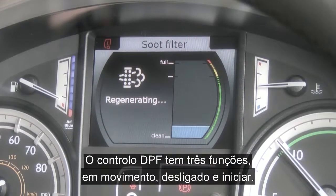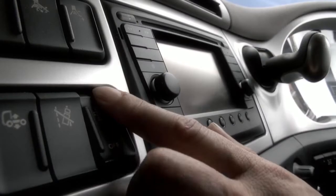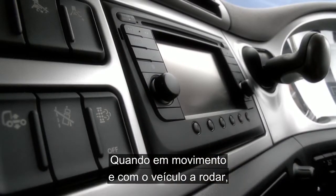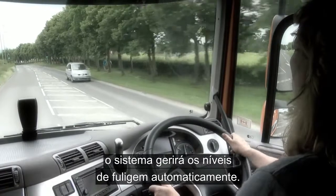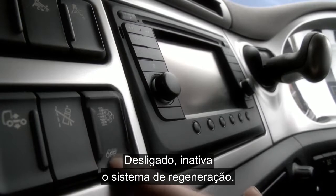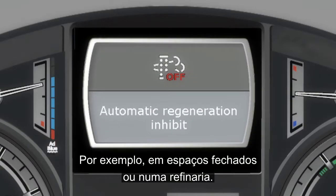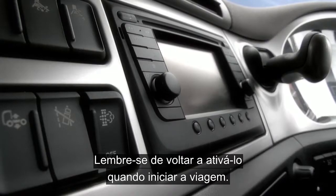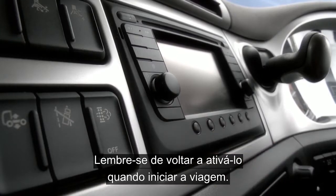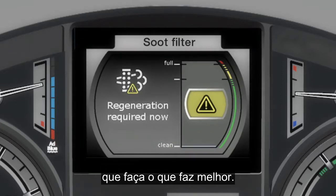The DPF switch has three functions: running, off and initiate. When in the running position and the vehicle is being driven, the system will manage the soot levels automatically and efficiently. Off allows the regeneration system to be inhibited, for example when working in enclosed spaces or an oil refinery, and remember to switch back on when commencing your journey. Simply following any on-screen prompts regarding regeneration allows you to get on with the job you do best.